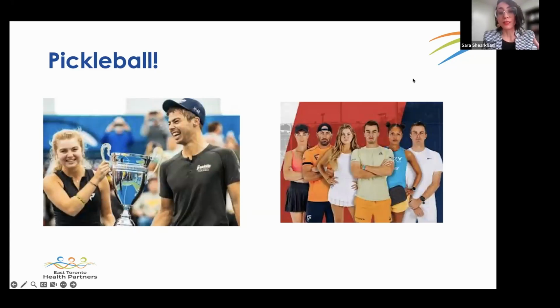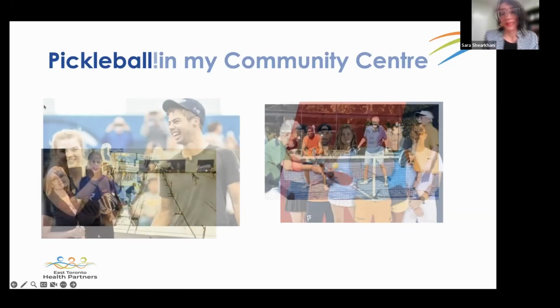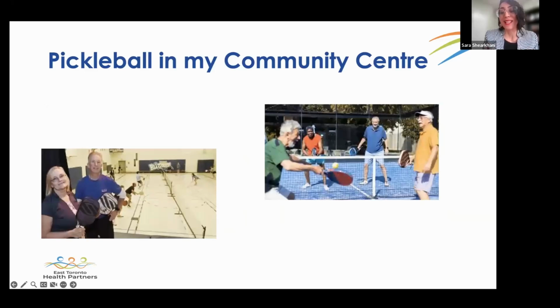But I usually show these photos to them and say, look, these are the best male and female players in the world, and they're very young. Like the female player that you see here, she's only 16. But the reality is, in my community center, this is the scene. These are the people that I play with. I love them very much. There is a lot of wisdom going on.